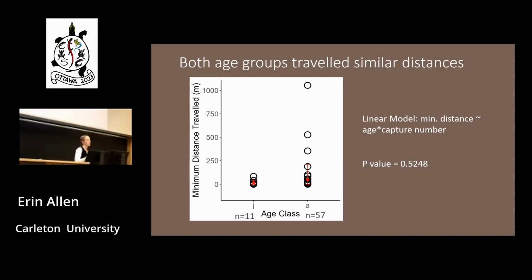We used a similar model to test for differences in the distance traveled by juveniles and adults, except age was swapped in for sex as a predictor. So here we can see that some adults traveled much further than the juveniles did, but not enough of them and not really far enough to indicate that they moved further. So overall, the juveniles and adults also moved pretty similar distances.